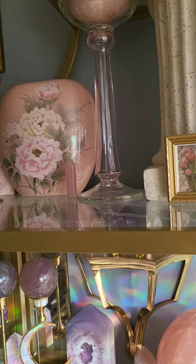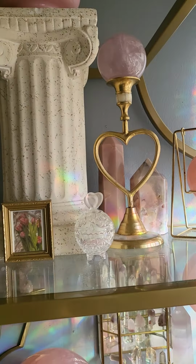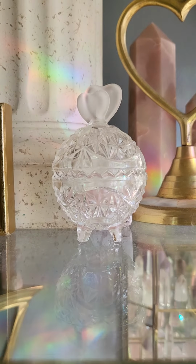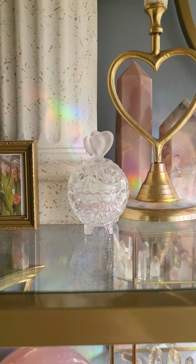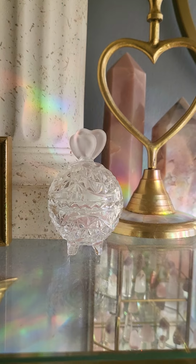Also, if you ever see my boyfriend's stuff in the background, he's seriously such a little pig, and I have told him to clean his side of the room, but sometimes he refuses.